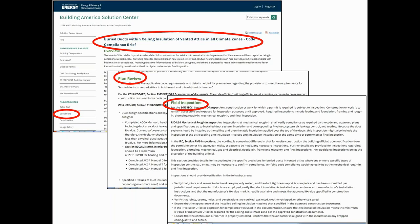Really great resource are these code briefs. We put a lot of good stuff in them, so go out and take a look at those. And we'll go to the next slide, and then we're going to address questions here in just a few minutes.